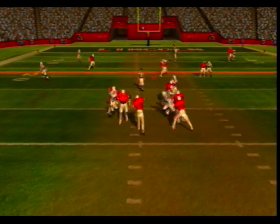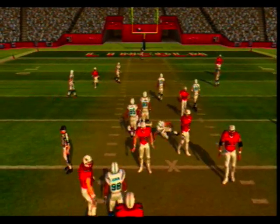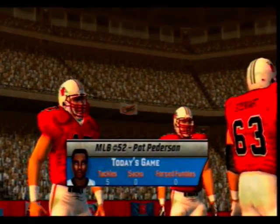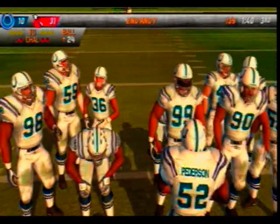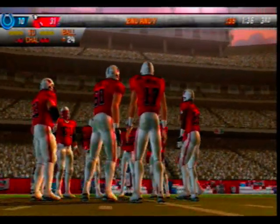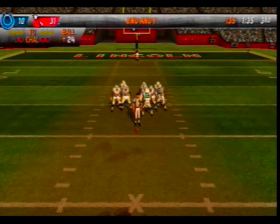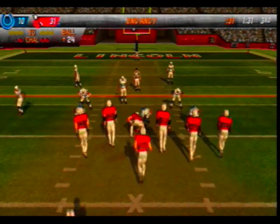Dropping back to pass on first down. Gets rid of it. Jumps up. He has it. Peterson is there on the stop. Yeah, that's a tough catch to make. First, you got to get your hands on the ball. Then you got to try and protect yourself from getting knocked out by the defender. Second and 7. Ball on the 24-yard line.